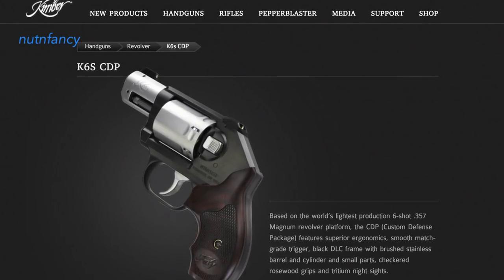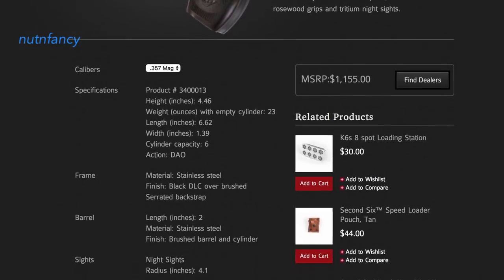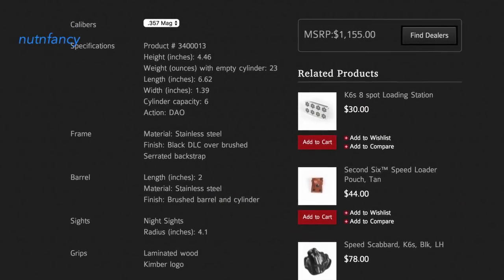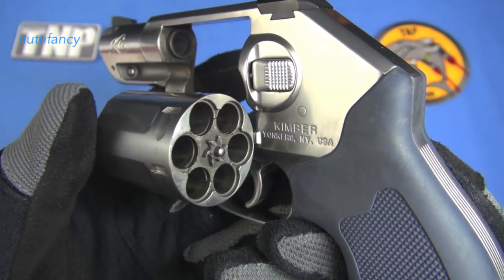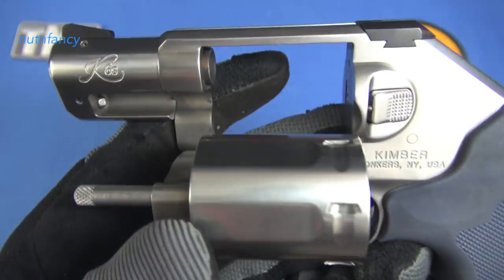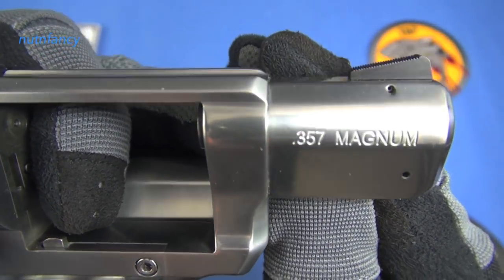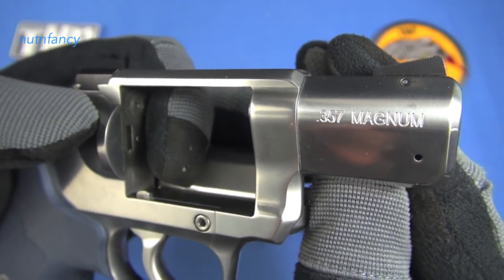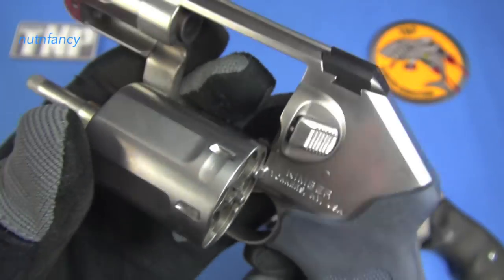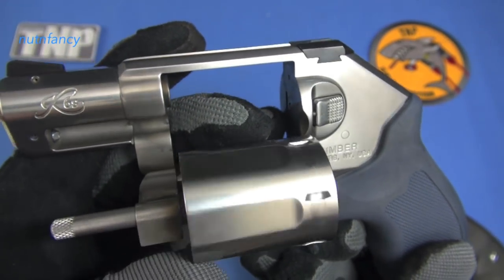I was talking about the cylinder. Notice that there's no fluting in between the charging holes like there is in the classic Smith and Wessons. That's going to add more weight. That's where some of that 23 ounces comes along. But it also adds strength for a full power 357 load. And that's not something to be trifled with. So you can shoot 357s in this thing all day long, all year long, and it's designed to take it. I have not performed any long-term durability testing on it, though.